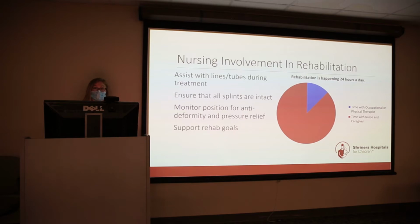So, nursing involvement in rehabilitation. Generally during our treatments on the PICU, assisting with the lines and tubes, if a patient has a chest tube initially, or if they've got a Foley, or if they're connected. I know that lately we've been having them just with the saline locks, so they haven't been connected to lines as often, so that's really helpful as far as going in there. We never want to be the ones to pull out a line, so having y'all there to help us monitor that is great.